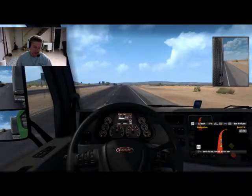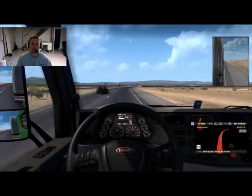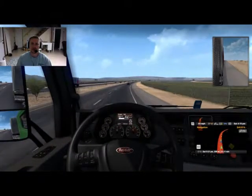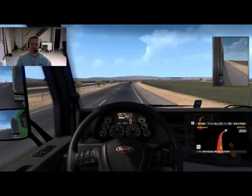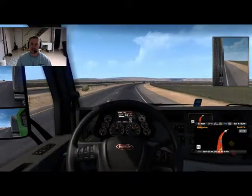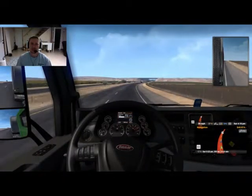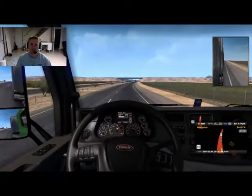I think the reason I stayed away from the West Coast when I initially started playing and went to New Mexico is just because California will only let truck drivers go 55 miles an hour. So it definitely makes it very easy to get a speeding ticket. Yeah. Definitely like it in Vegas and Arizona. Speed limits are at least 65. Sometimes their speed limit's 80.